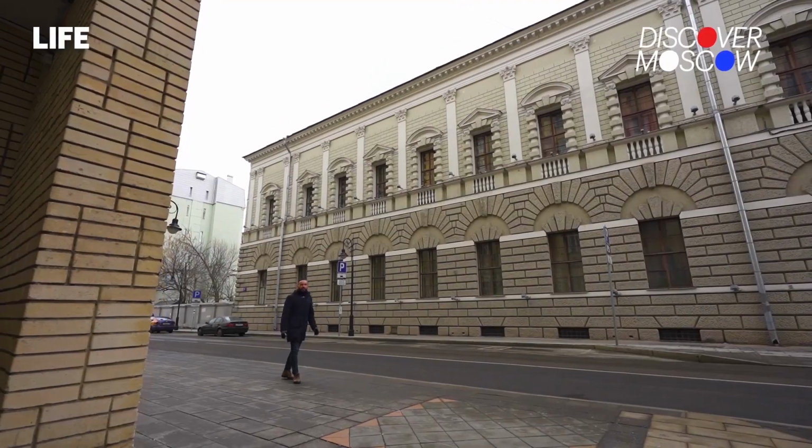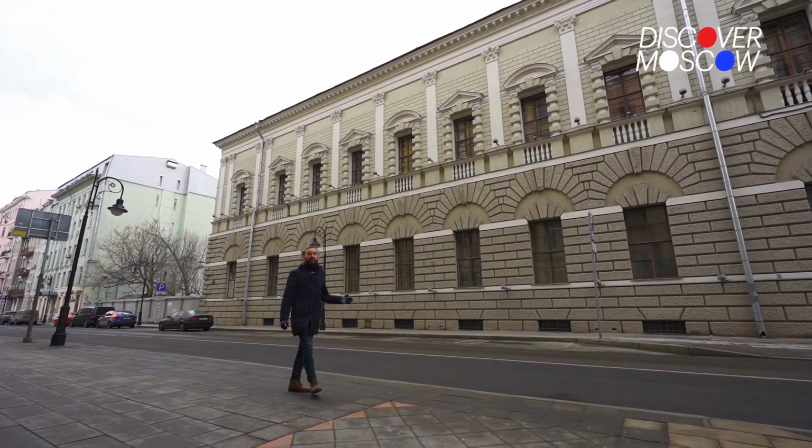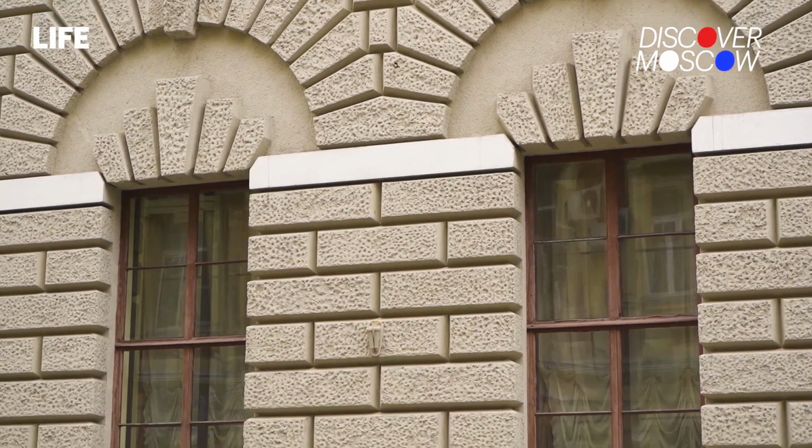And if we look at the facades of this estate house, we will see some rather thick layers of plaster that are supposed to look like natural stone, as well as narrow windows typical of real Italian palaces.